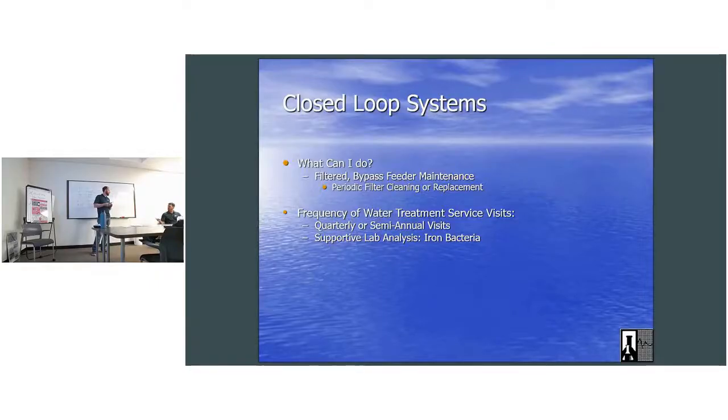Do you go over glycol or want to go over glycol? Not really, in a second. Oh well, I can't remember.